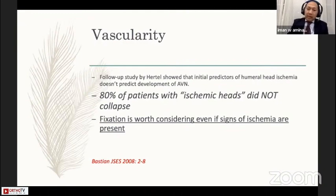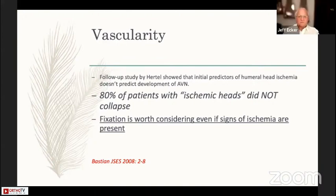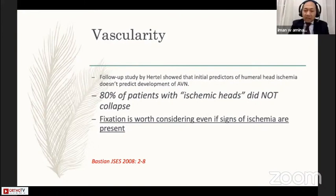However, it doesn't mean that if we have a positive Hertel criteria, we don't do fixation, because Bastian in JSES 2008 already had a study that 80% of patients with an ischemic head, classified based on Hertel criteria, then had fixation. At the end, there is a small number of patients that had a fast head collapse. It means that it's still worth it to do fixation.